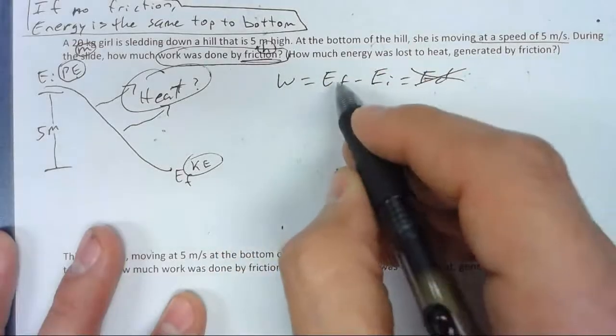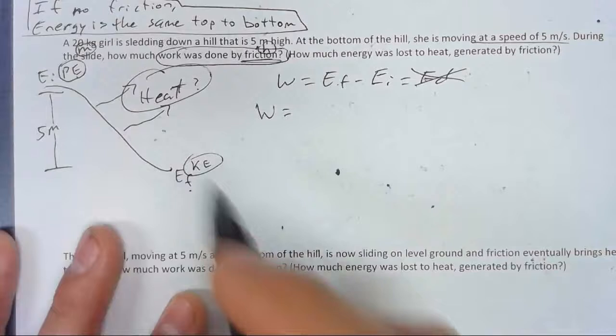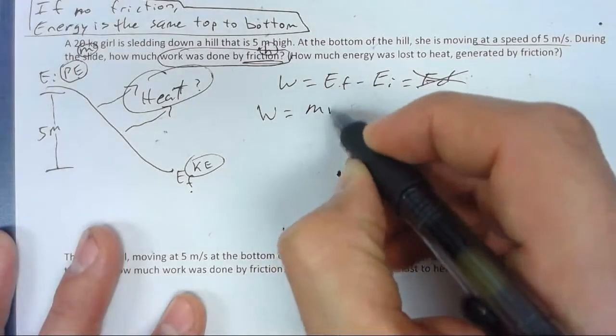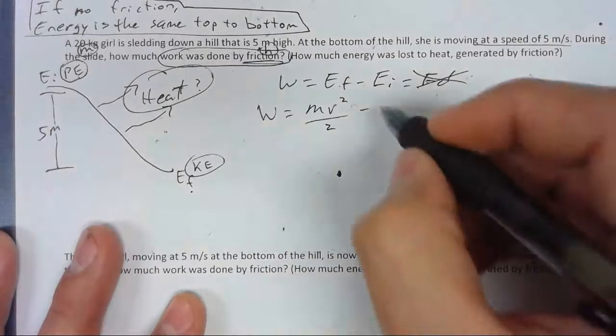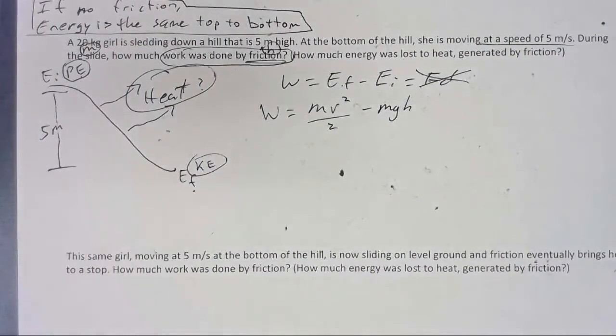All right, so here we go. The next line, I know that the final energy is kinetic energy, and they don't give me that amount of energy in this problem, so I have to calculate it using the formula, which is mv squared over 2. The initial energy is potential energy. That's just a different formula. Potential energy, remember, is mgh. It was 1/2 mv squared's brother. You might remember that. Kind of a joke I made. But there we go. So that's how we're going to calculate our energies.